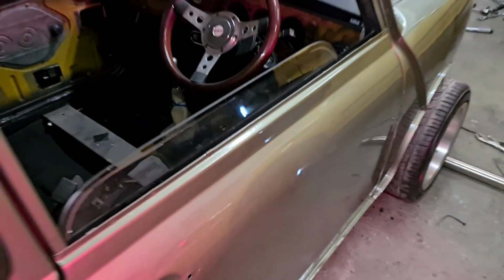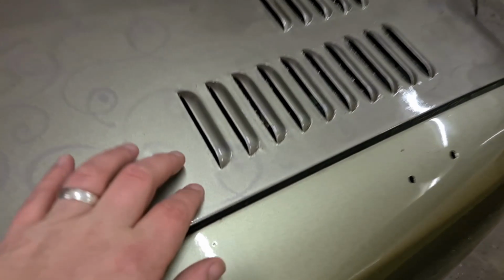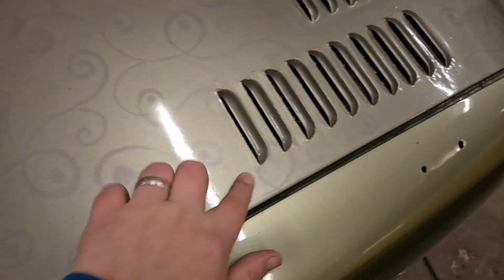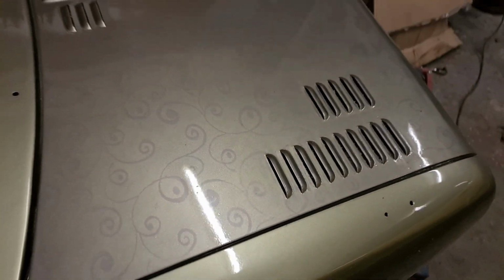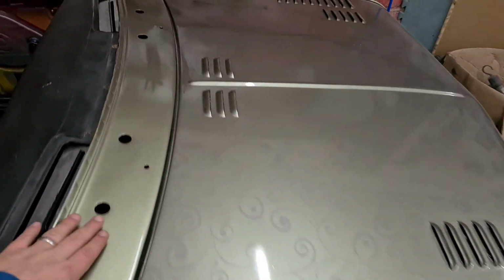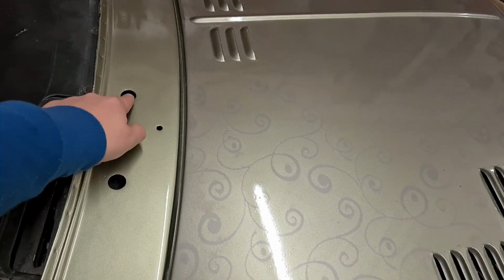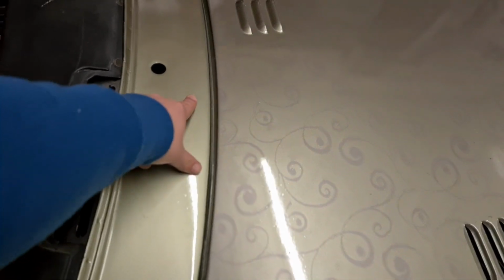Oh, it's so nice. But yeah, this bonnet needs to be redone. My brother's not happy with it. It has a few scabby bits in it because it's so hard to get in there and bodywork it. So yeah, I'm going to do a few little bits now. I'm going to fit the wiper motor and the chrome bit that goes here and my washer jets.